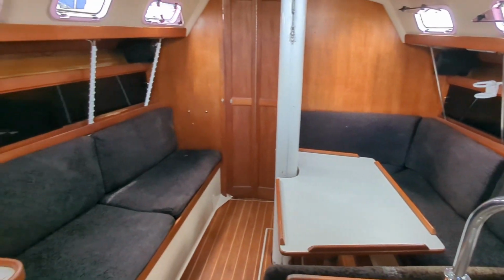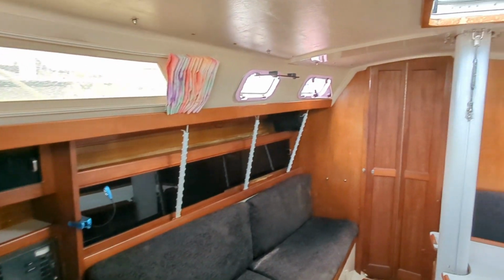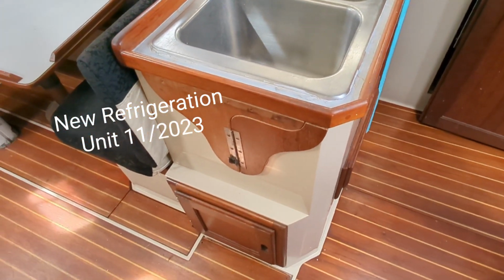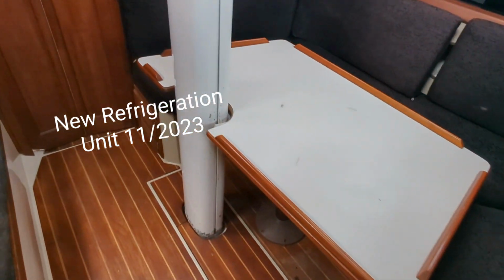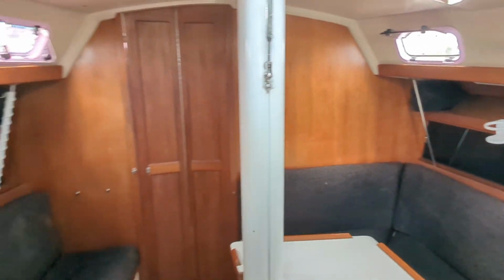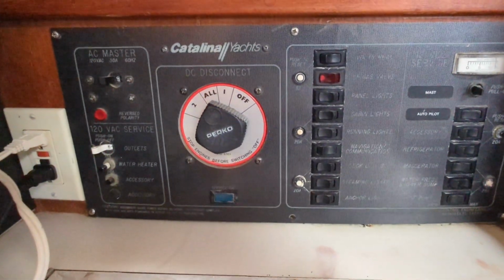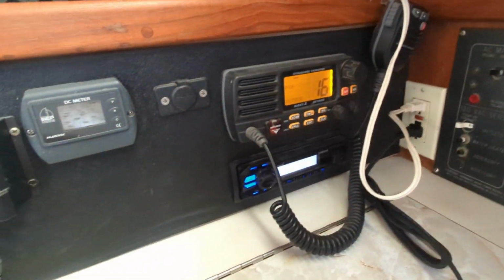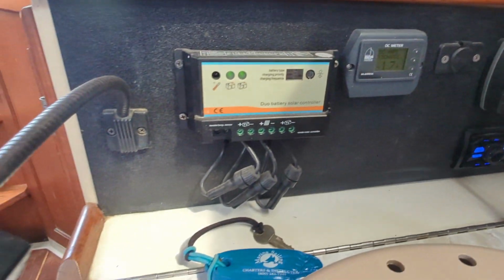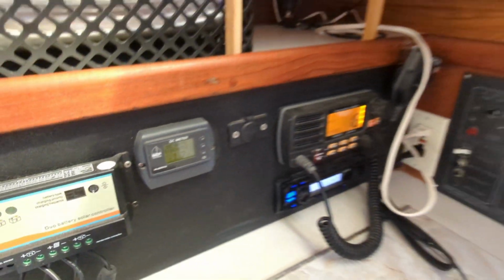moving into the salon, there's a little pan, nice big bench to port, dinette convertible to starboard, 2-bowl sink, water heater below. There is the mast, keel step mast on this vessel. A lot of storage above and behind and underneath the benches.